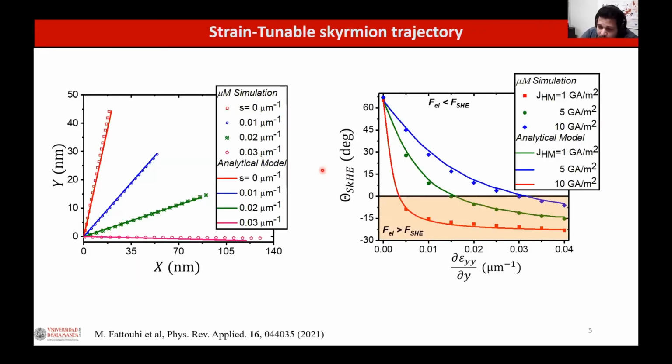As a result of the force due to the strain gradient, as you can see here, the skyrmion trajectory is perfectly tunable just by applying the proper voltage. So we can move and locate the skyrmion wherever we want using this elastic force. Here you can see that this elastic force contributes to reduce the skyrmion Hall angle, or even to suppress it totally, or to make it negative. It means that you can move the skyrmion to the right or to the left of your track.